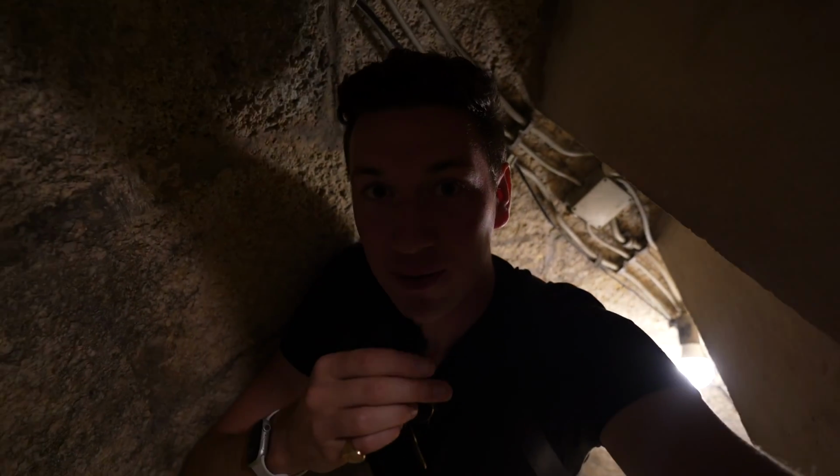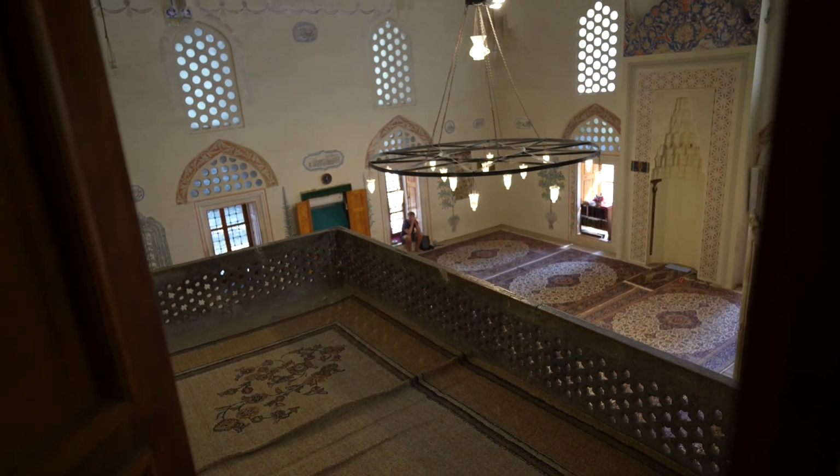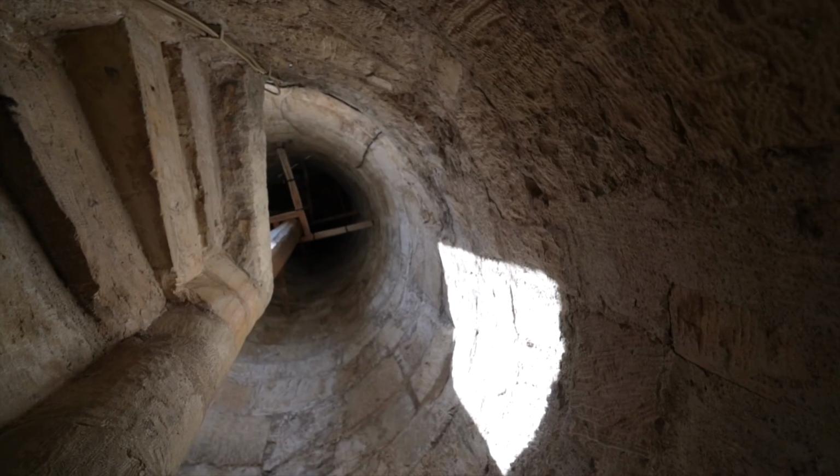So I'm climbing the spiral staircase in the minaret right now, and it is incredibly narrow. I'm getting to an opening here. It looks like we need to stick your head out here. This is a secondary worship area on the second floor. Alright, from the outside this place looked a little small, but I'm getting a little windy coming up here. It's actually a lot taller than I thought.